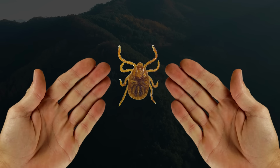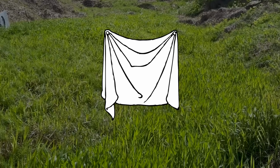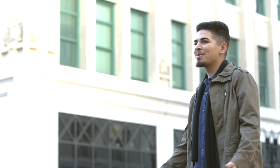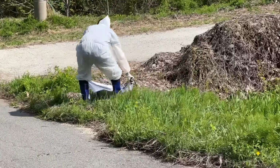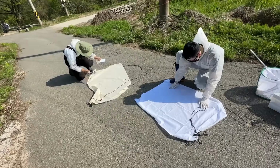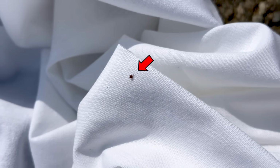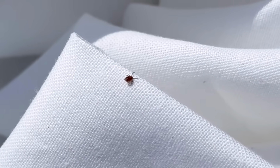Catching wild ticks is surprisingly easy. You just need to drag a piece of cloth through grassy areas like this. Since it's hard to do alone, I asked a friend to help out. So we dragged the cloth through the grass. Then checked the surface. Here, can you see that? On the very first try, we caught a tick.